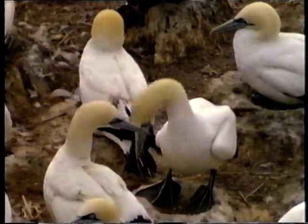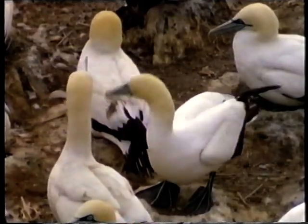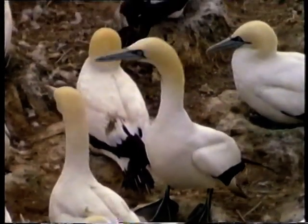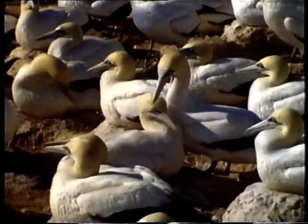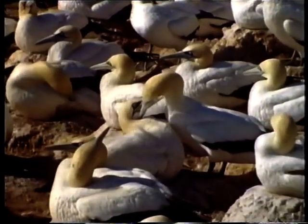This graceful curtsying display is designed to entice a possible mate to the nest. At this time, a whole range of gannet courtship behavior can be witnessed within a few square meters.